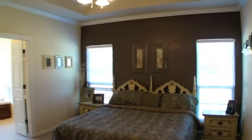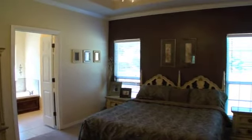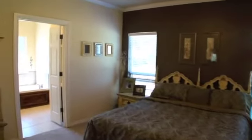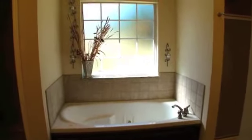The spacious master bedroom has vaulted ceilings and designer wall colors. The master bath has two separate vanities with granite countertops and a large jetted tub.